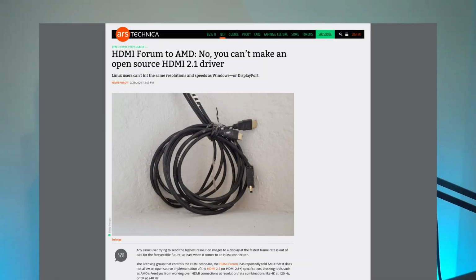So even though you might have support in your GPU and in your drivers, and you might have all of the connections and ports that you need, the HDMI Forum has decided that licenses need to be more annoying. And so AMD has been shut down in some ways thanks to HDMI. So Ryan, what happened here?